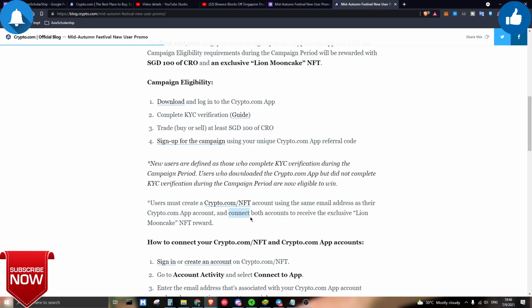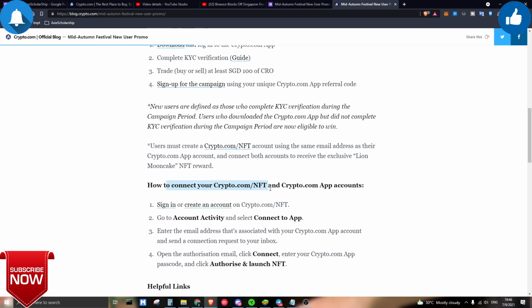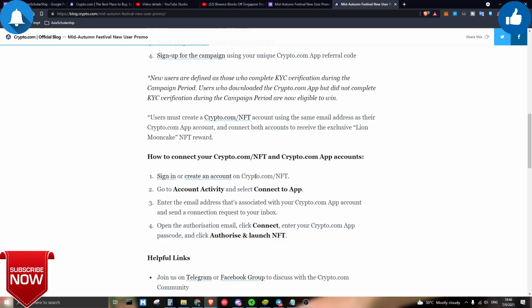And after that, from there, connect both accounts to receive the exclusive Mooncake NFT reward. Yeah, I would say that this is really kind of a freebie that you can consider. And over here, how do you connect your crypto.com NFT into the crypto.com app? It is very simple. Just create an account on the NFT extension, go to your account activities, select connect app.